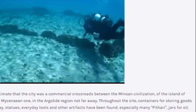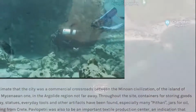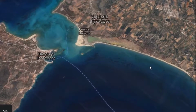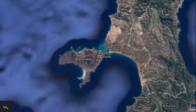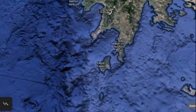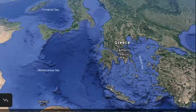Pretty fascinating site. Disappeared about 3,000 years ago under the water due to earthquakes. That is a video in Pavlopetri. Kind of a weird formation there right off the coast. Underwater city that got going maybe 5,000 years ago. This is where it's located. Right down here in the Mediterranean, southern tip of Greece.